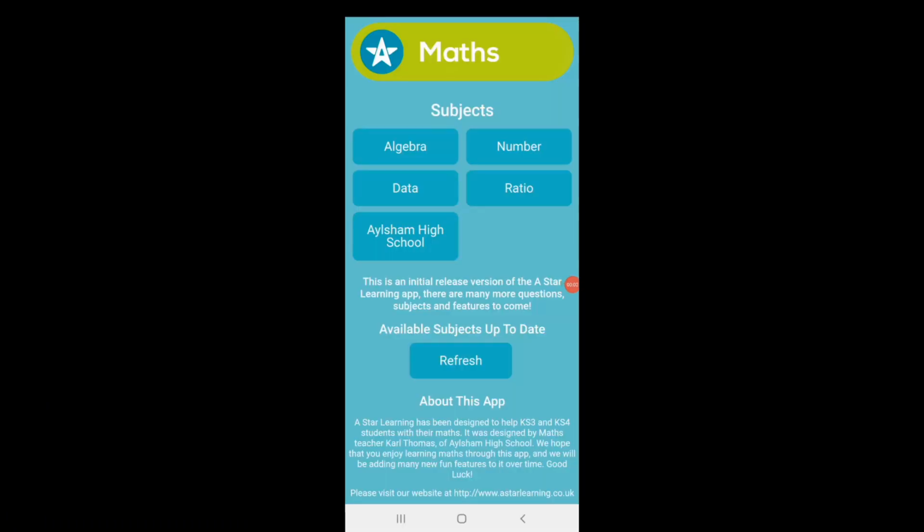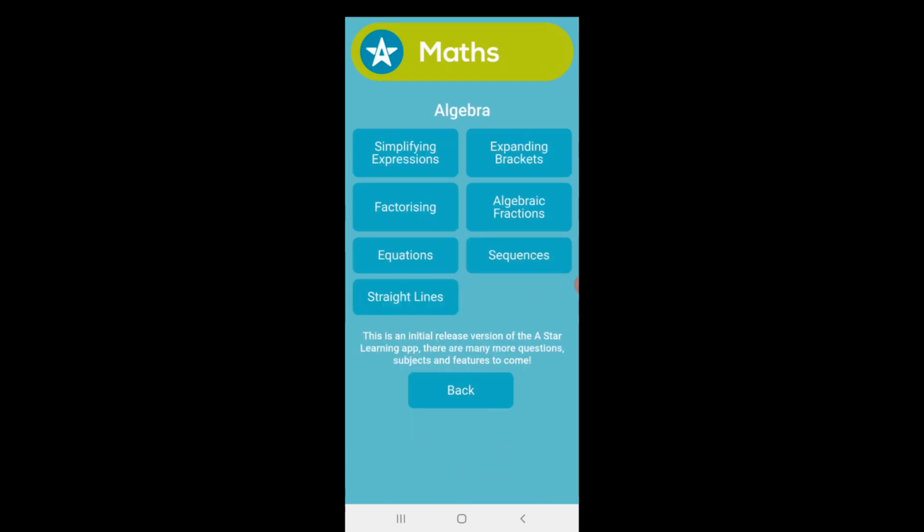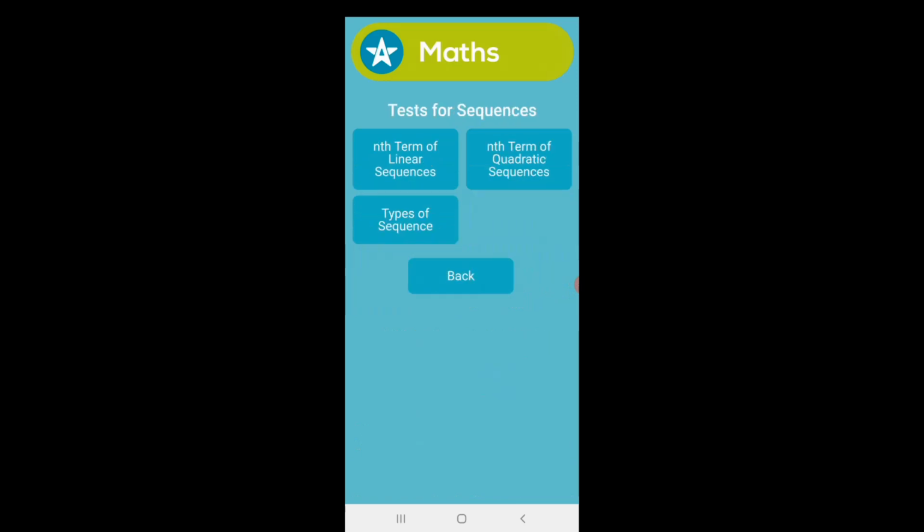Okay, so here is the A-Star Learning mobile app. It is still under construction at the minute, hoping to be ready for September. I'll just give you a very quick tour about what you can do here. If I click on, for example, algebra, I've got some different topics here that the students can have a look at. So I've gone to sequences.